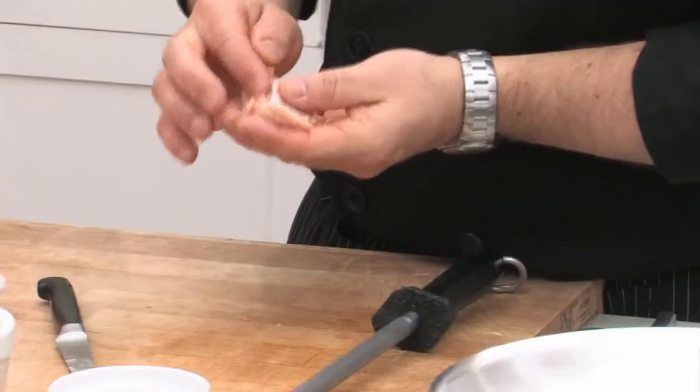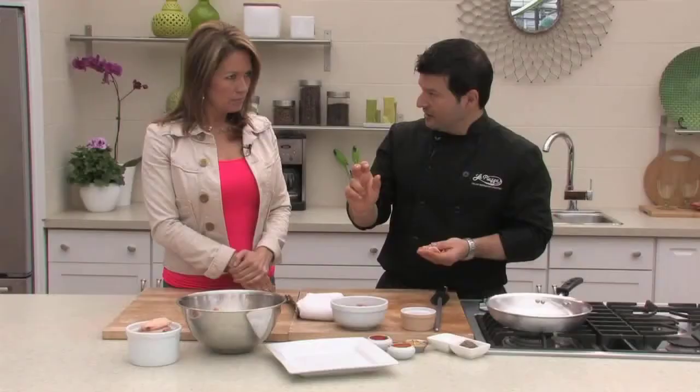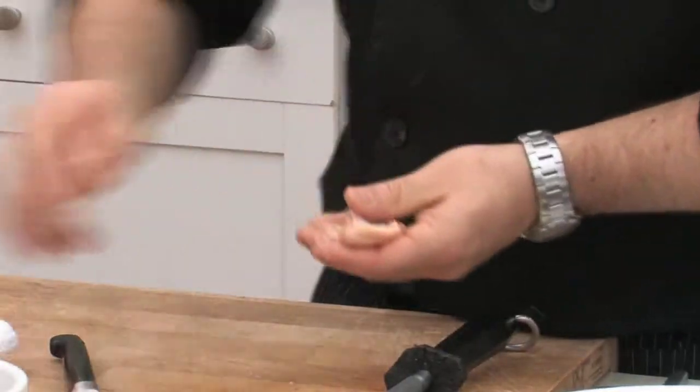What I've done with the flats of them, the flat part, is I've deboned it. So again, put the knife around the outside. Now, if you can find wings with the tip still on, it's great, because you can use the tip as a handle. But you end up deboning it.